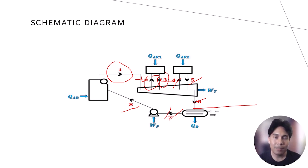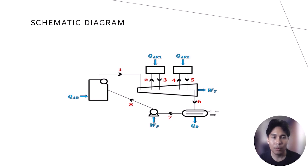We also see heat interactions. So let me erase this first. So here, QA1 and QA2, this one and this one, are the heat added in the boiler and reheater. QR is the heat rejected in the condenser. WT is the total work done by the turbines, and WP is the work input to the pumps.